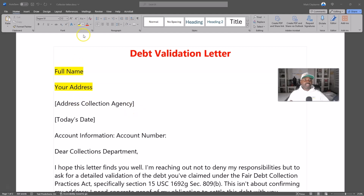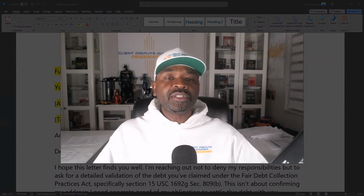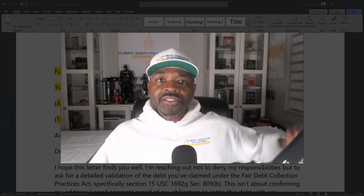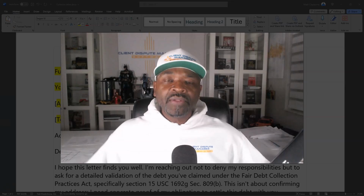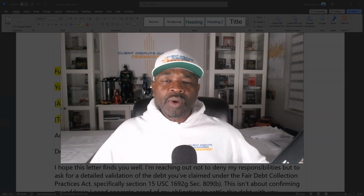Okay. So the next thing you want to do is make sure that you have the debt collector's address as well. And you also want to include today's date. The reason why you want the collector's address is because you want to make sure this debt validation letter gets to the debt collector, right? Especially if they send you a dunning letter saying that you owe this money and that you need to respond to us within 30 days.